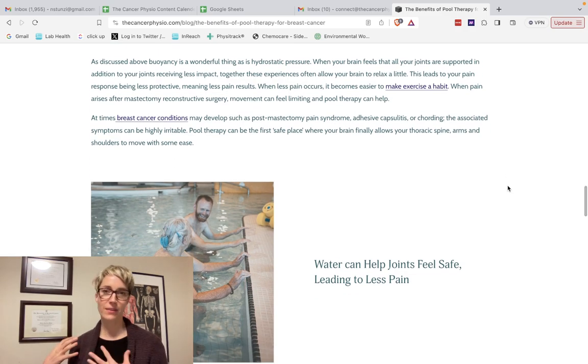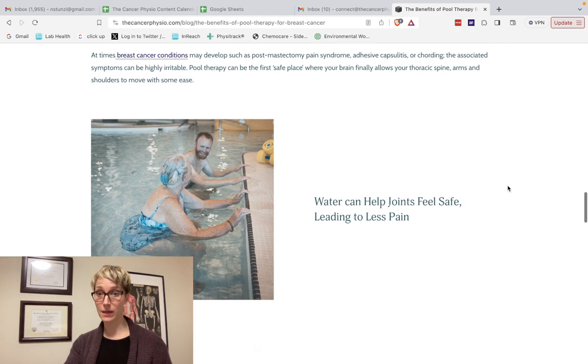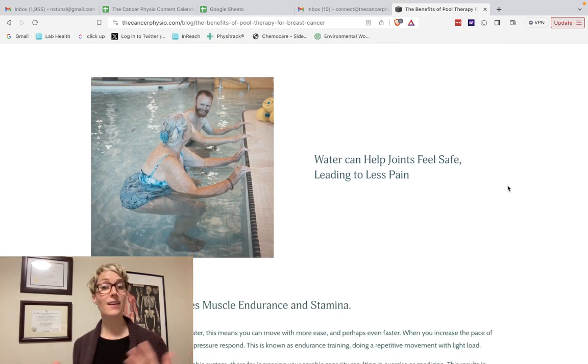Whether it's a stiffening of the shoulder or a more complex breast cancer related condition like we talked about, sometimes pool therapy is the first place that patients feel like they're able to move forward with that condition and achieve some movement and better pain management. So water can help joints feel safe, leading to less pain.